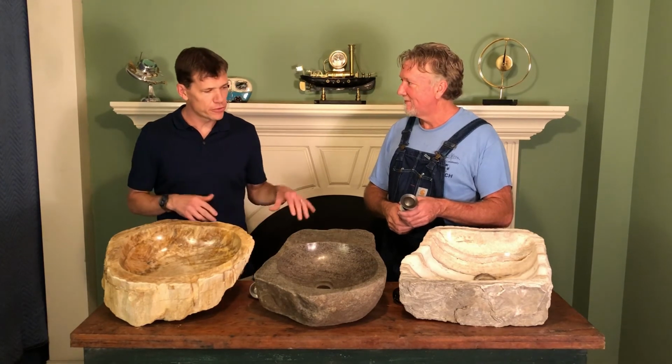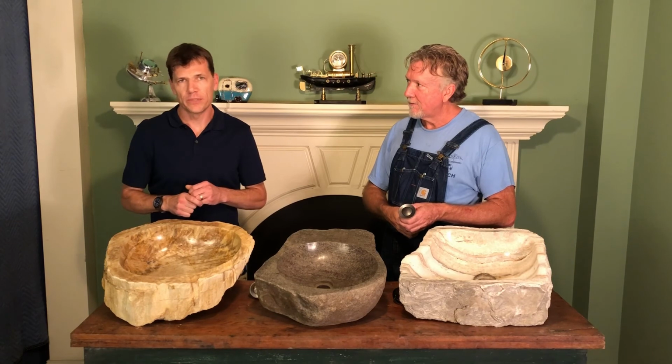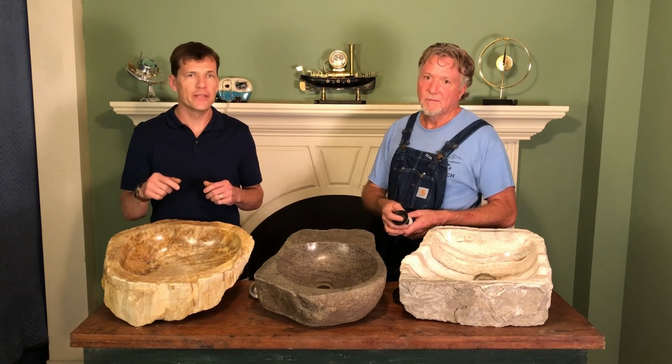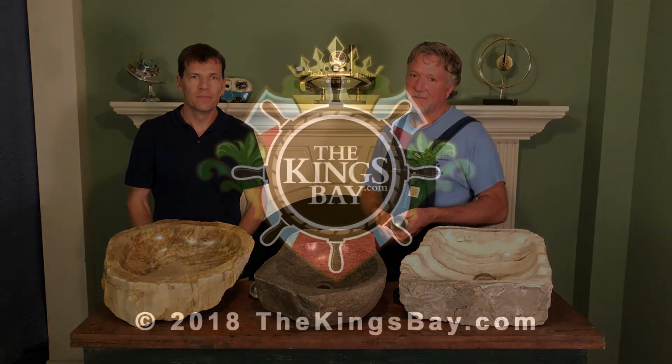And remember, if you're searching for these sinks, they're popular on Southern Living. You'll see them in Better Homes and Gardens. They've been in a lot of magazines. But check out the prices, because again, on thekingsbay.com, we are bringing you value.